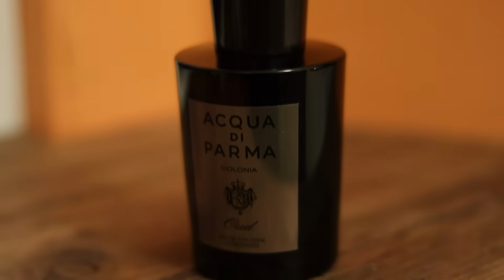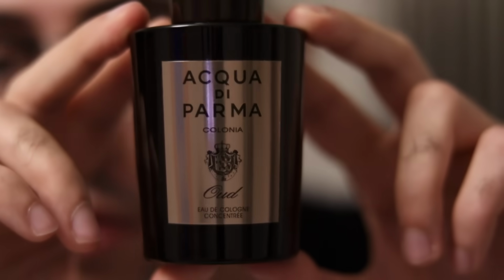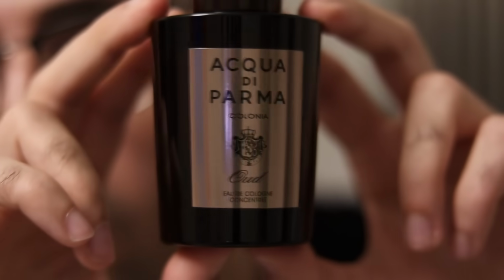I think this is a hidden gem, and I think it's a very good oud fragrance for being less than $100. Make sure to get this at a discounted website. You can usually find Acqua di Parma fragrances there. Check out Oud. Do not sleep on this.